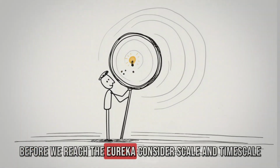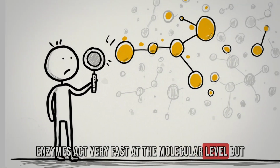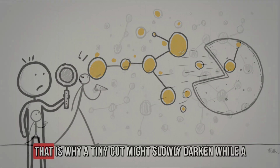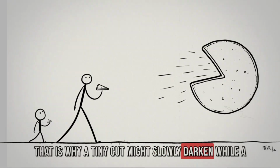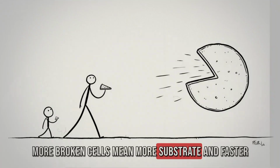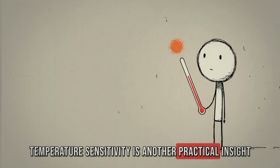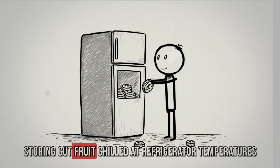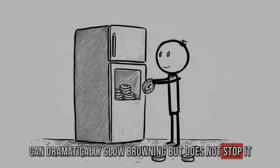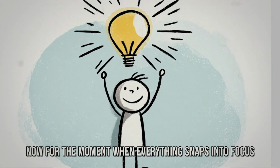Before we reach the Eureka, consider scale and timescale. Enzymes act very fast at the molecular level, but visible color change requires many molecules to polymerize. That is why a tiny cut might slowly darken, while a larger cut goes brown quickly. More broken cells mean more substrate and faster aggregate reaction. Temperature sensitivity is another practical insight. Storing cut fruit chilled at refrigerator temperatures can dramatically slow browning, but does not stop it unless combined with other techniques. Now for the moment when everything snaps into focus.